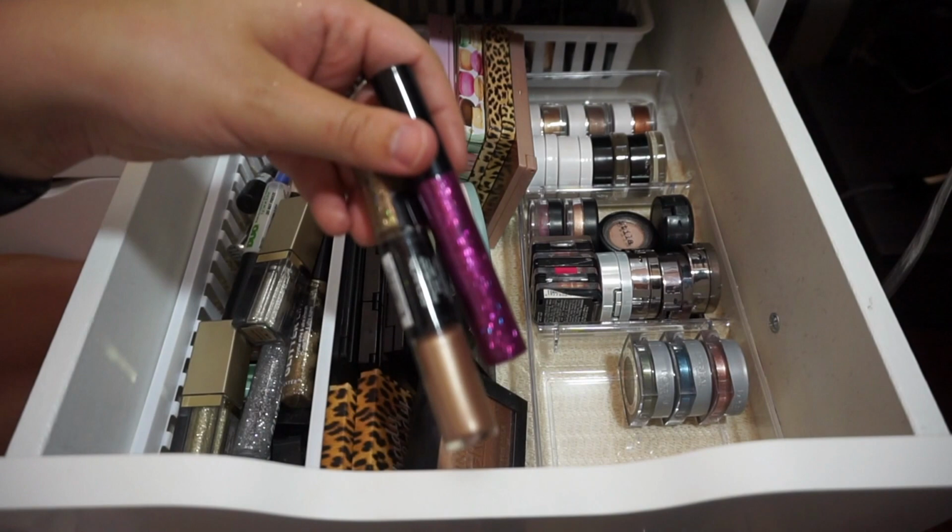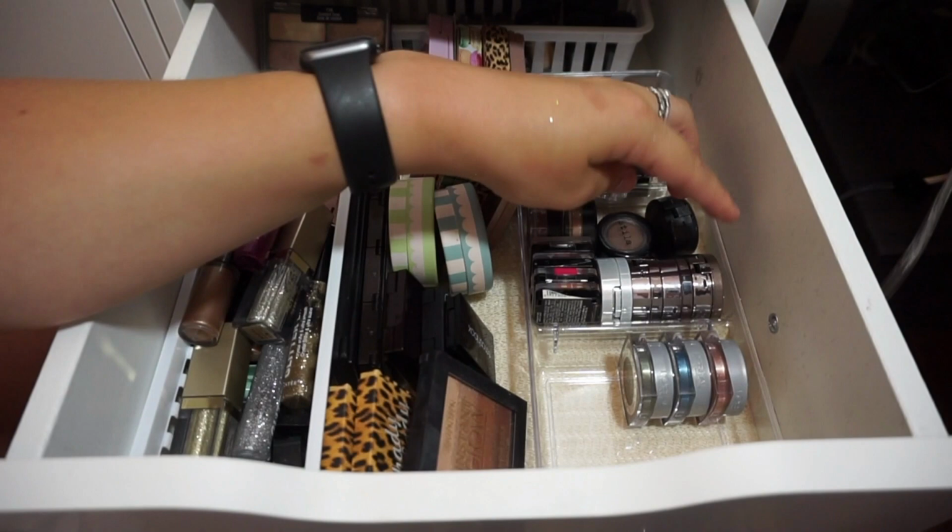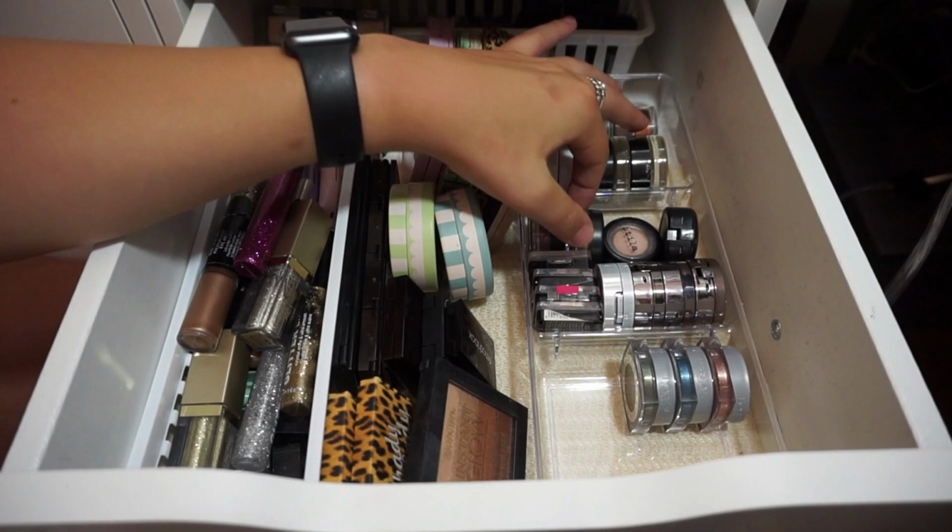I have these 2 products to add to here. Okay, I'm keeping all of my Urban Decay eyeshadows, my MAC, Stila, I have a Bare Minerals and an e.l.f. Actually, what is this? Oh no, they're both e.l.f. actually.